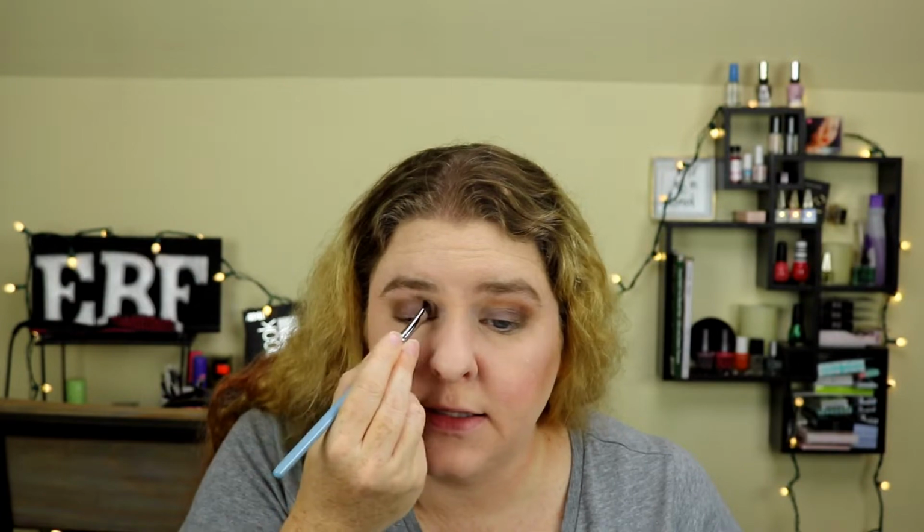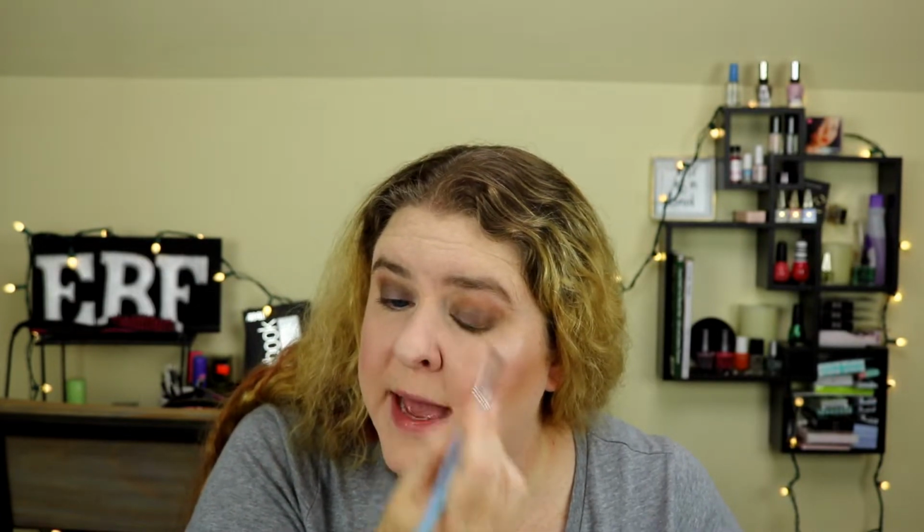Well, honestly, that just kind of muddied up my eye. Between those two shades, originally when I first started putting them on, they actually didn't look too bad together, but now they just kind of went together and I'm not liking it so far. Okay, let's see if we can fix this up a little bit.